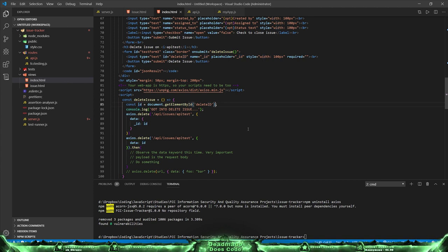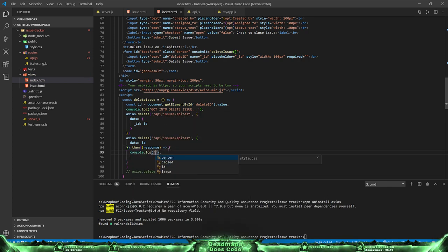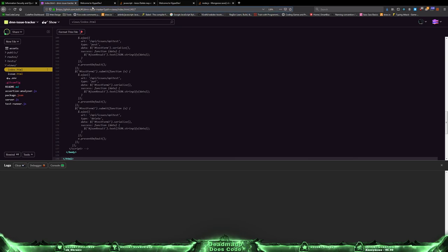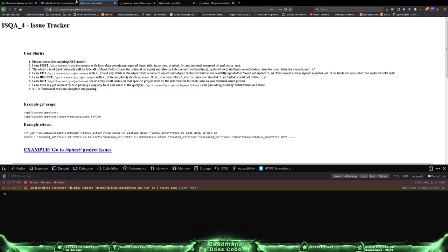You know what I just realized? That's get element by ID. We also didn't do value. Or inner. Yeah, value. Because we need value from that. We're getting the entire element. Try this one. Weird. So we still get the request aborted.